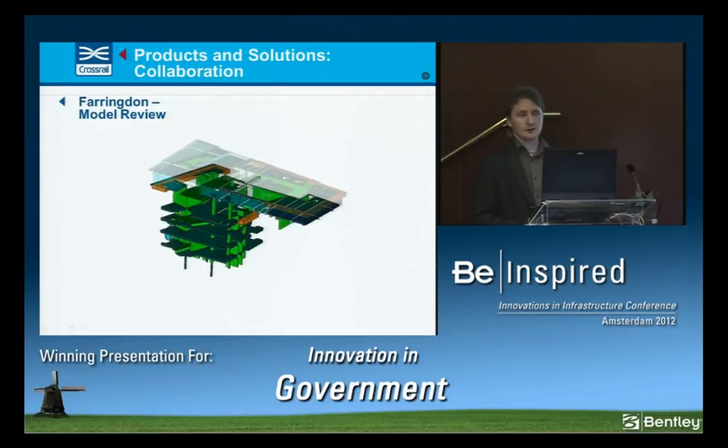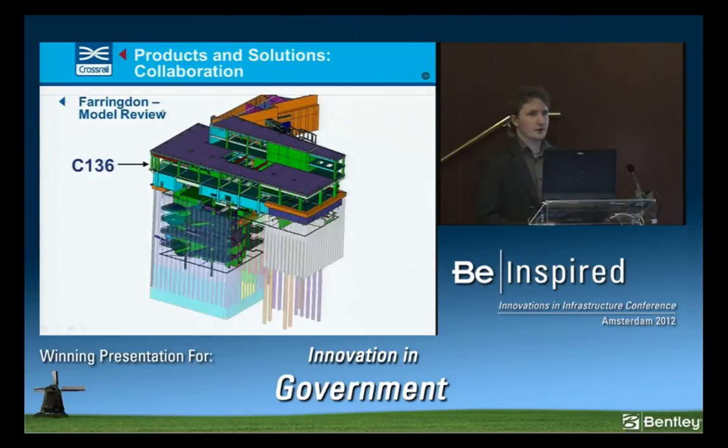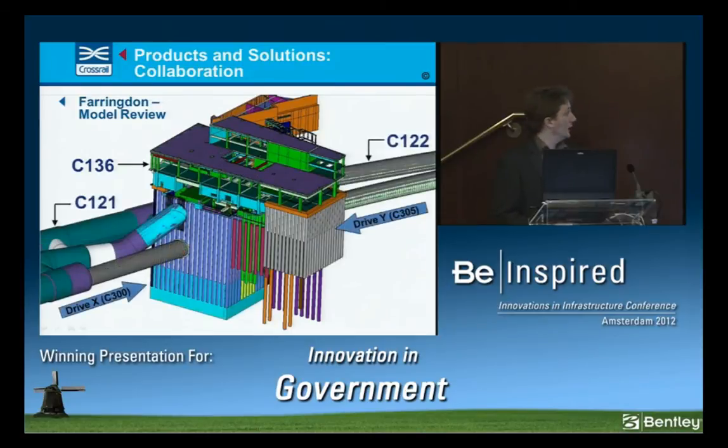And because all of the contractors are using this common data environment, we're seeing that we can pull data from multiple contracts into single models. You can see here this Farringdon station was a model review that was carried out, and there is data coming in from no less than 5 different contracts, but they're all coming from the same data source in ProjectWise.